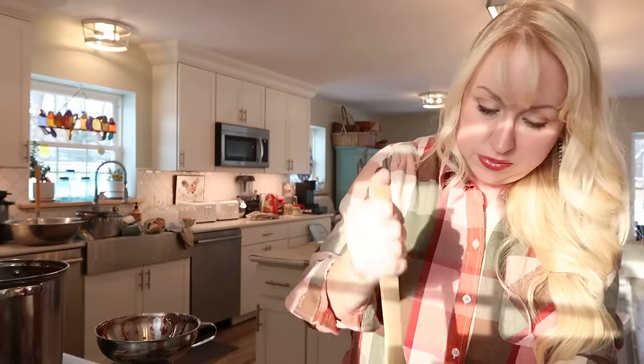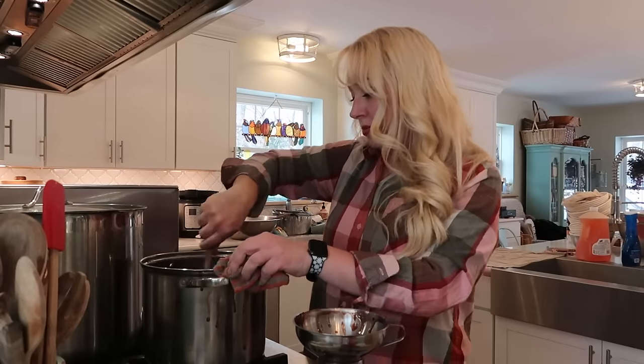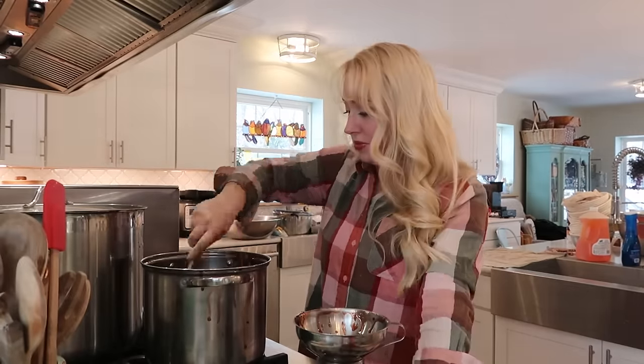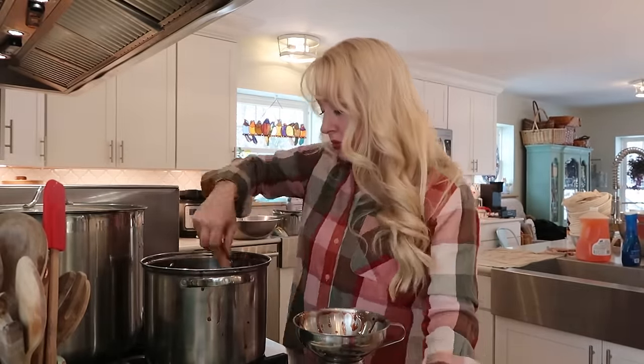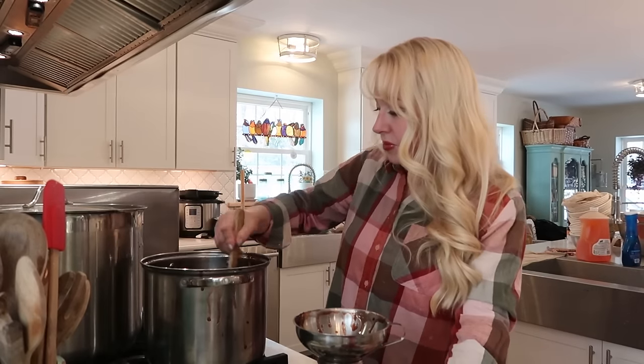And so now here I am getting another batch going. I've got to beat down my sugar there because I had some clumps, and I have another 12 cup batch of the mashed cherries ready to go. Giving you a smile and stir, stir, stirring.